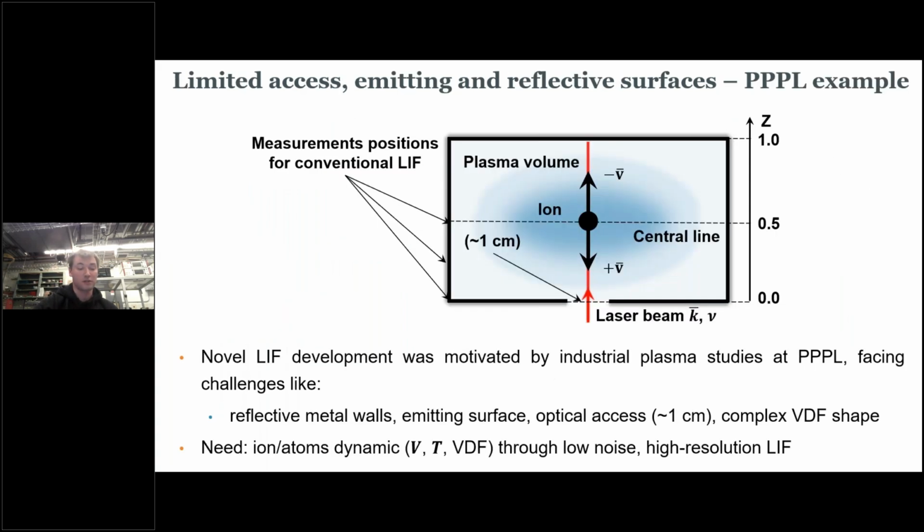So now let's discuss the specifics of the device that we are analyzing in our collaborative project. This diagram highlights the device, which has every challenge that I've outlined before. It has very limited optical access. It has reflective walls inside. It has an emitting surface inside. And with traditional LIF diagnostics, we were able to measure only in the front part of this device, and the back part is not reachable for us. Moreover, it's only 3 positions. This all motivated us to design a new LIF setup, and the solution incorporates a confocal setup, which we enhanced with structured light, making it possible to measure the velocity distribution function in these challenging settings.